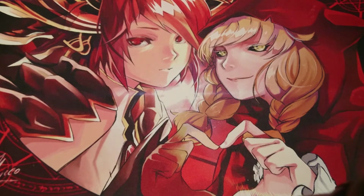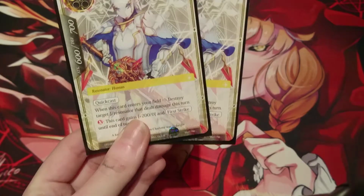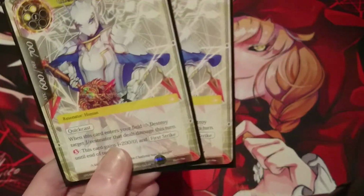Next up, for our 3-drops, we have 2 copies of Glorius the Silver Knight. This is a 600-700 quick cast, obviously. When this card enters your field, destroy target J/Resonator that dealt damage this turn. This is mainly so I can kill J-Rulers who are being really, really annoying.